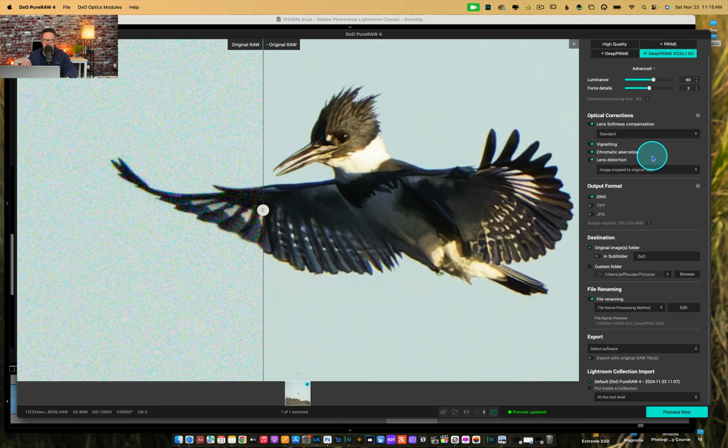Chromatic aberration, right? This is where we start to get that green and purple fringing along the edges of certain areas of a photo. And every lens tends to have some sort of chromatic aberration. And obviously, cheaper lenses will be worse in that regard. Better lenses tend to have much less of that. But this will basically remove that fringing.